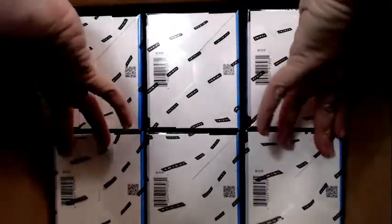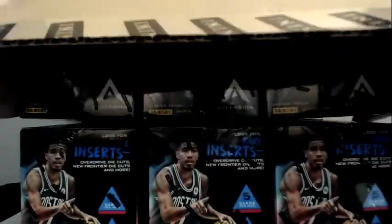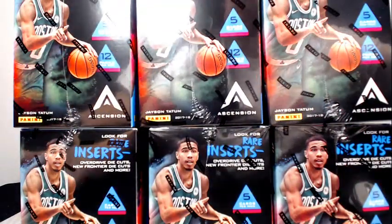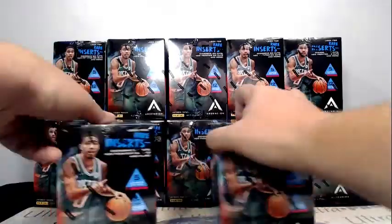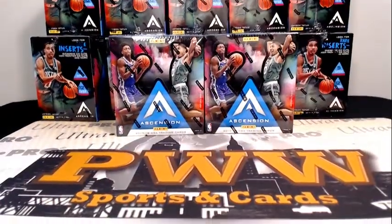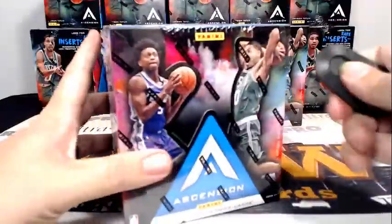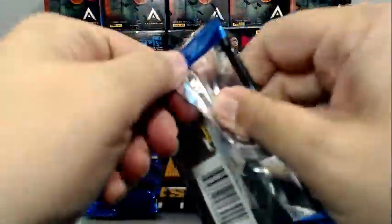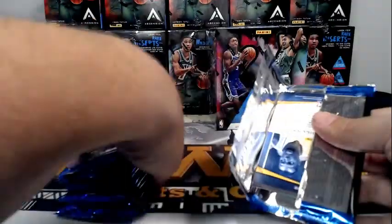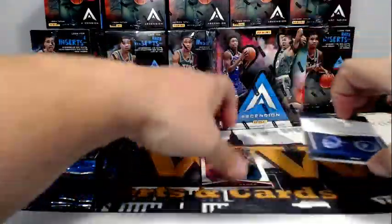All right. Lots and lots of boxes. The front of these. Okay, there we go. All right, gotta move the camera down a little bit. All right, guys, good luck to everybody. Here we go. Box number one. All right, so these are gonna be backwards. Packs are a lot different than the one that just got done with.